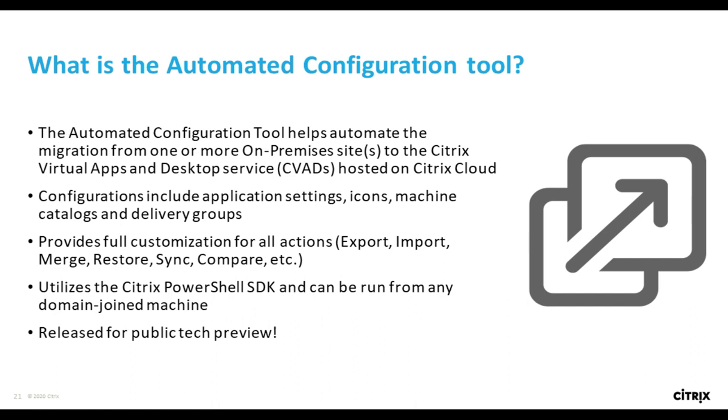This is everything about infrastructure as code with configuration files. Also, you have full control of the configuration files. This provides full customization and actions such as export, import, merge, backup, and so forth. You can also run the tool multiple times. You decide what you want to migrate.